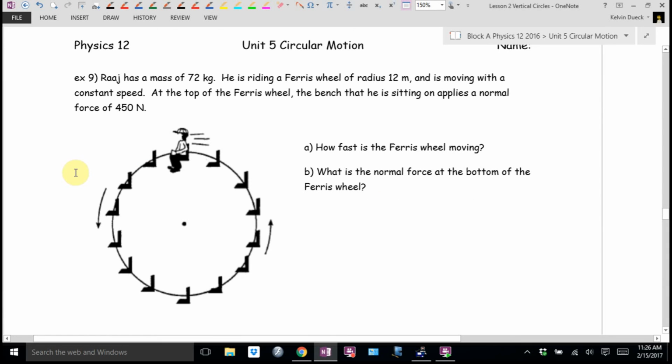Raj has a mass of 72 kilograms. He's riding a Ferris wheel. Oh, I like this question. This is a nice example of an amusement park ride, which you already clued in I have a fondness for. Question using circular motion. He's riding a Ferris wheel of radius 12 meters, moving at a constant speed. At the top of the Ferris wheel, the bench that he is sitting on applies a normal force of 450 newtons. So he's sitting on a scale in newtons, and he glances at it at the top, and it reads 450. How fast is the Ferris wheel moving?